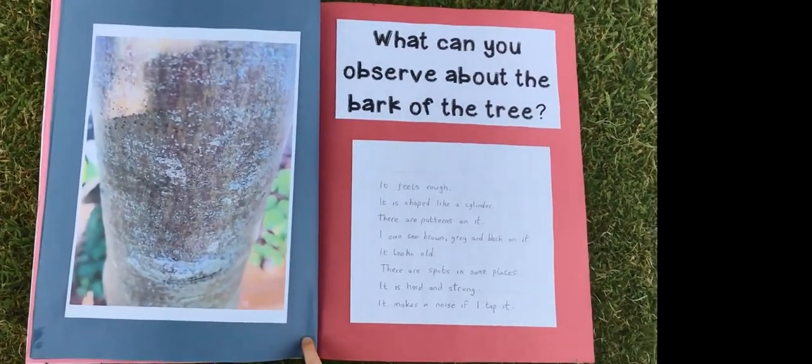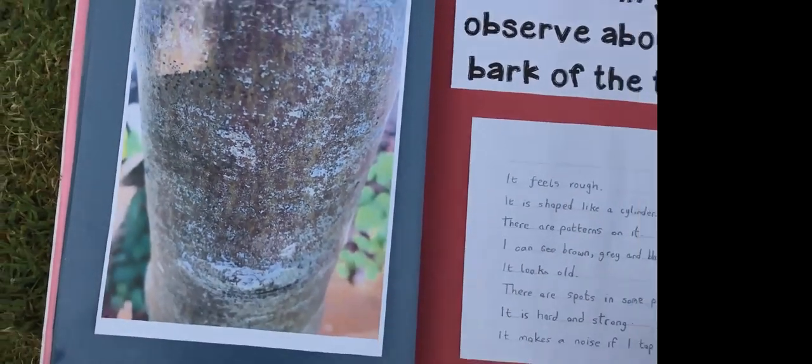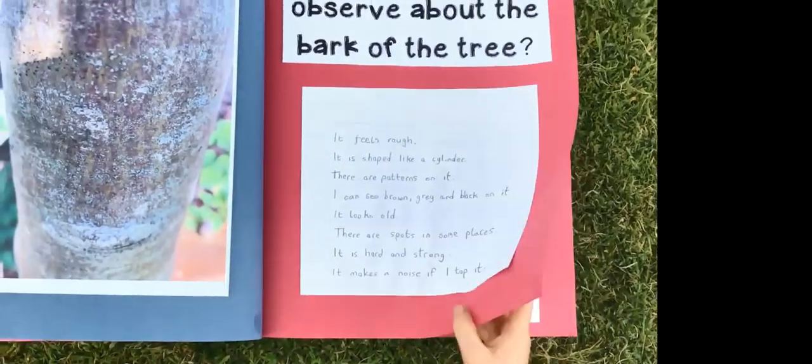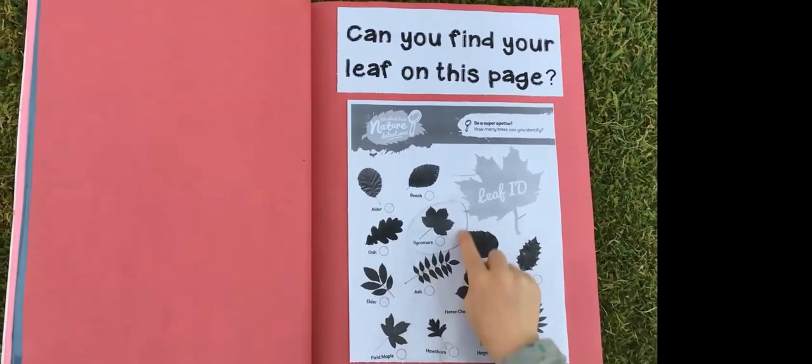What can you observe about the bark of the tree? It feels rough. It is shaped like a cylinder. There are patterns on it. I can see brown, grey and black on it. It looks old. There are spots in some places. It is hard and strong. It makes a noise if I tap it. Can you find your leaf on this page? It's a sycamore!